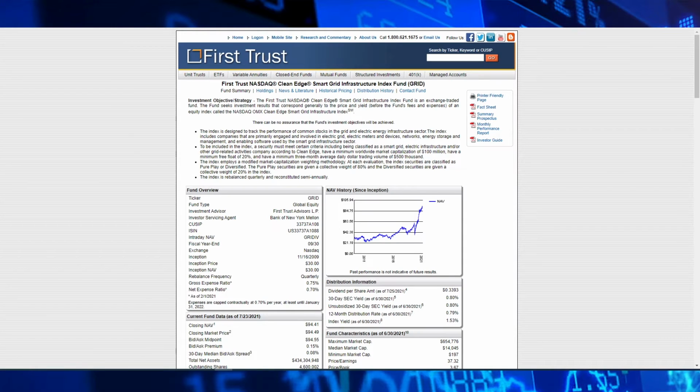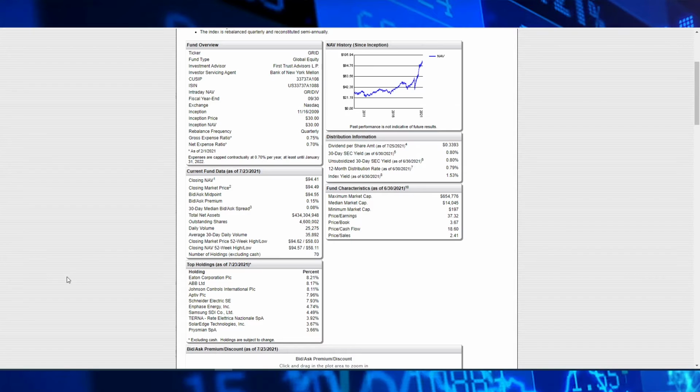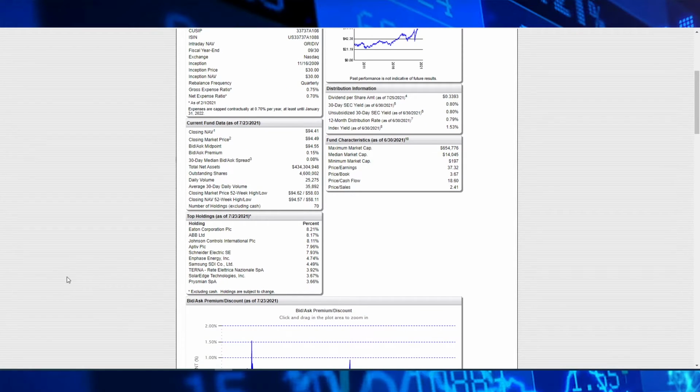Next up, we have Grid. This is the Clean Edge Smart Grid Infrastructure ETF from First Trust that tracks companies that are involved with the electric grid, meters, devices, networks, energy storage, software, and more. By having this ETF, I have exposure to 70 different holdings, with the top holdings being Eaton Corporation, ABB Limited, as well as Johnson Controls International.